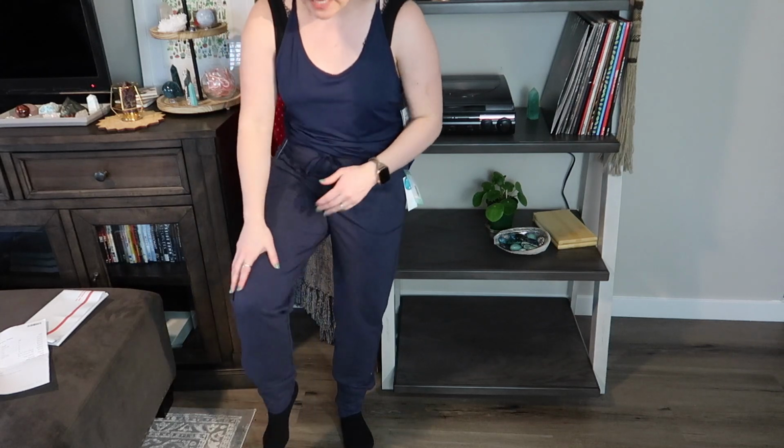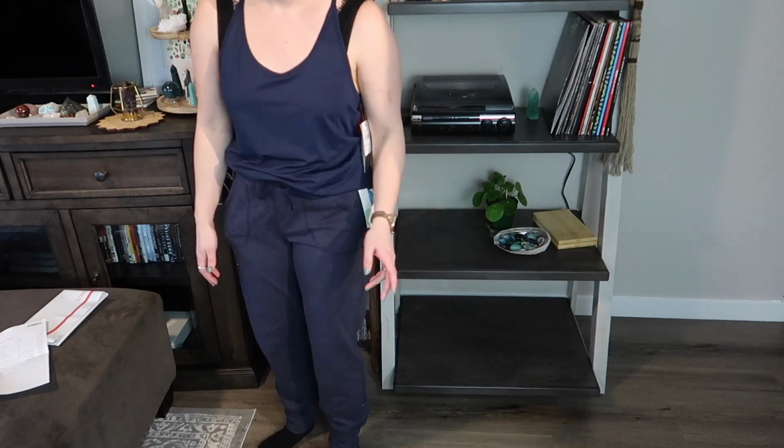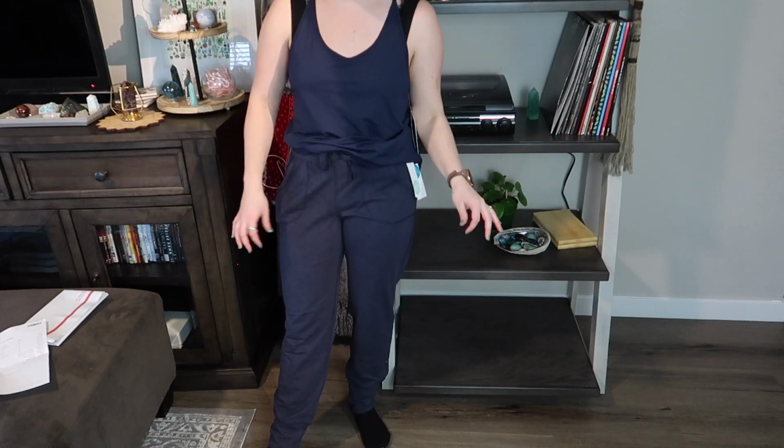They don't feel super soft or super sweatpant-y. They definitely feel a little more athleisure. I don't know how in love I am with these. I mean, they're fine, but for sweatpants, I like to find things that I really, really love. And again, these are just okay. I don't love the pants, but let me throw on my regular clothes and I'll come back and we'll do some final wrap-up thoughts and where I stand on each of the items.